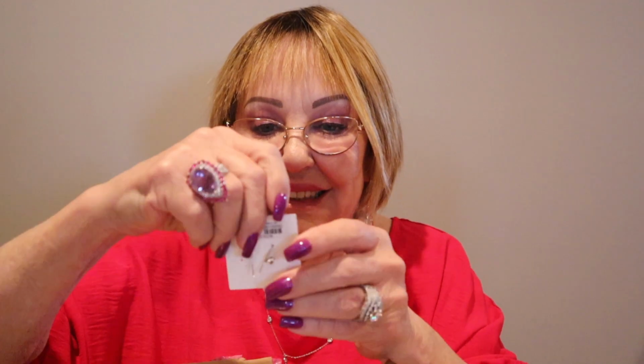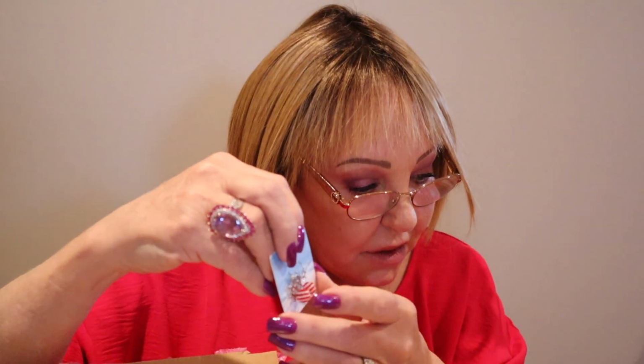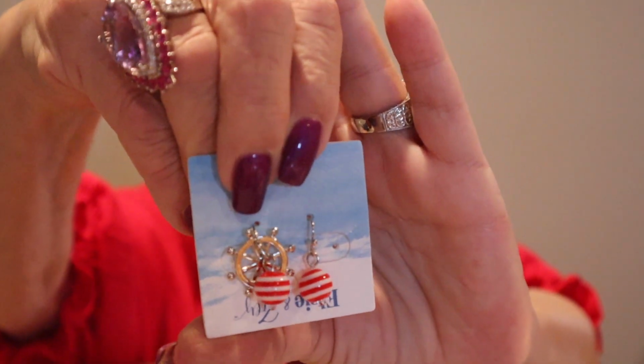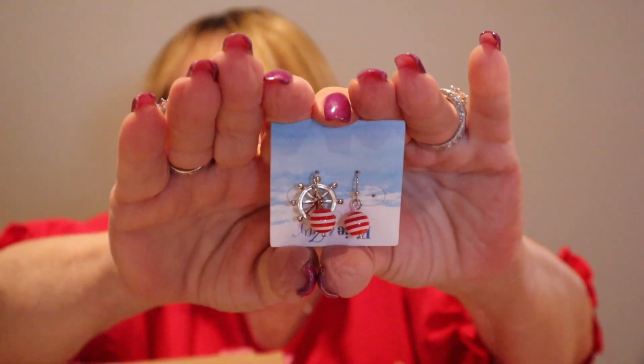We have... cute. I think one might have escaped. Two pairs of nautical inspired earrings with a retail value of $14. I can get them in. I think they fell apart in the box because I think I'm missing... yeah, there's little pieces inside. The red stripes are one, and the little, I don't know what you call the steering wheel on a boat, that was the other. I'm not sure if it's focusing.